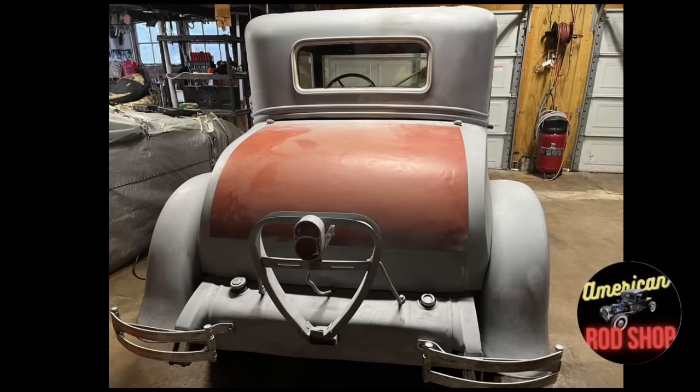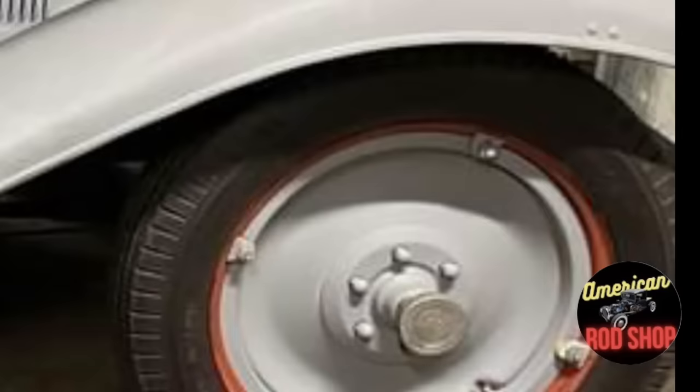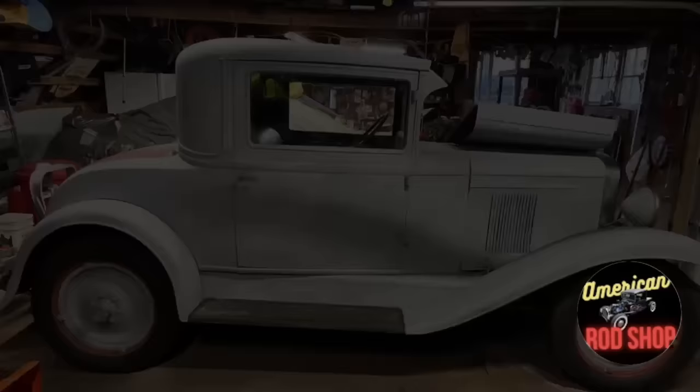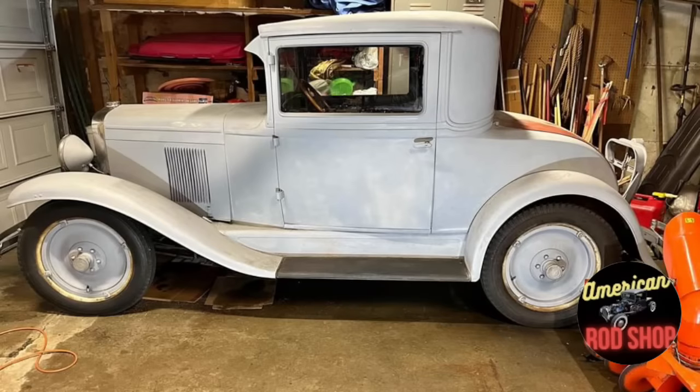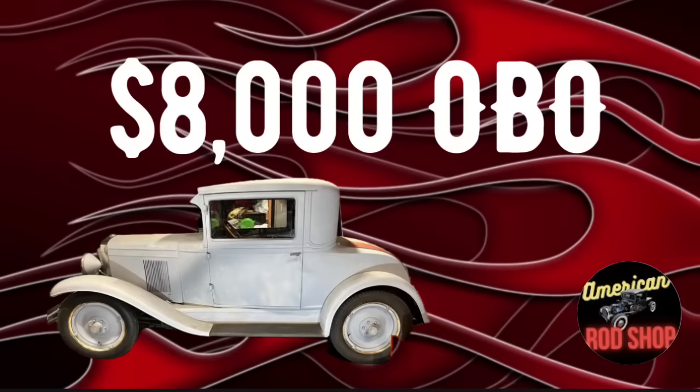The interior is usable but still needs restoring, and electrical wiring needs replacing. Bumpers also need re-chroming, but it has good tires as well. A great candidate for restoration completion, asking a low $8,000 or best offer for this 1929 Chevrolet AC International Coupe. And guys, for the amount of work that's done, I think this is a really good price for a good project car that runs and drives.